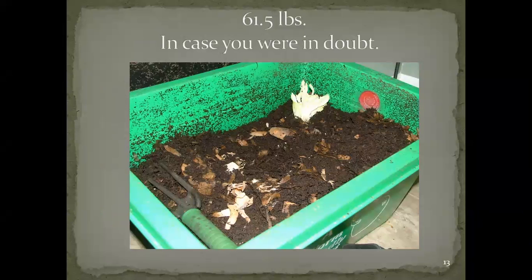So in case you're in doubt, this was my bin. Don't do what I do. My most successful worm bin was this bin, and it was the worst kept bin. I did not take care of these worms, and they just made castings endlessly. They lived in their castings. I was a horrible owner. Romaine lettuce was starting to grow in there. It was white because of lack of sun, but it was growing. It got up to 61.5 pounds. Do not do that. That's wrong.